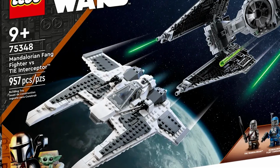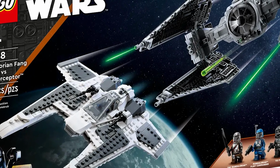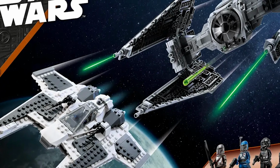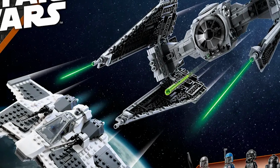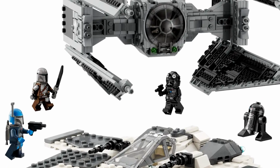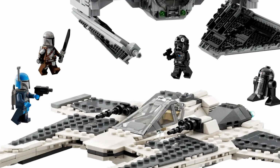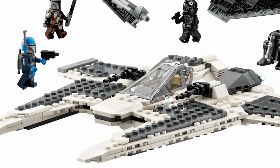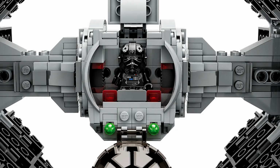A set I'm sure many people are going to be looking to get before it retires is 75348, the Mandalorian Fangfighter vs. TIE Interceptor, another May of 2023 release, and what a set this is. Some awesome minifigures involved with this, and an awesome TIE Interceptor build, along with the Fangfighter build, even though I know a big critique is we didn't see the Fangfighter all that much in this particular scene that the set is depicted from, but regardless, I still think it's pretty cool to get a Fangfighter and a TIE Interceptor.